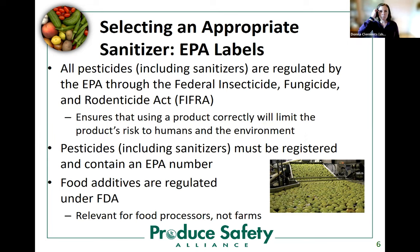And I did briefly want to mention here, because I do sometimes get this question, that if you work with food processors or maybe you're a food manufacturer yourself, food additives are sort of a different branch of sanitizers, and food additives are going to be regulated under FDA. So as farmers, this is not something that you really need to worry about. I would focus more on EPA labeling and those EPA registered sanitizers. But I just wanted to mention that because sometimes I work with growers that have more of a food processor experience and they ask about those food additives.